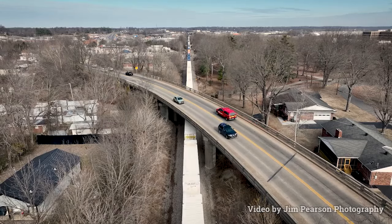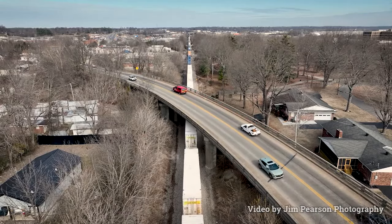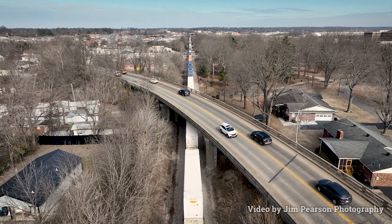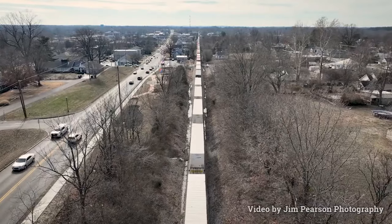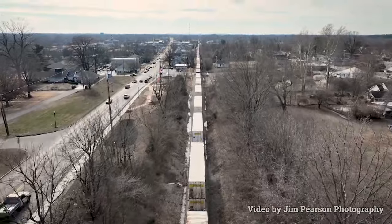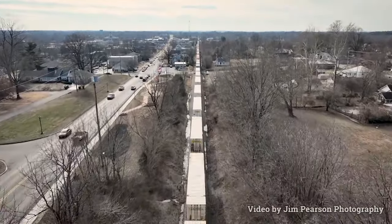Now looking back down to the north towards Trident and the hospital crossing, and looking down this way to the south is towards the old L&N Depot here in Madisonville.